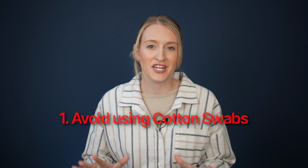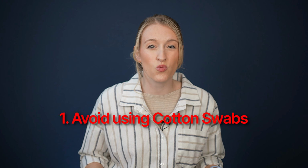But now that you know when earwax may be a problem, you're probably wondering how to remove it. First, and I know it's tempting, you will want to avoid using any sort of cotton swab or removal tool. Without the expertise and being able to visualize inside of the ear canal, you can actually do a lot more harm than good here.